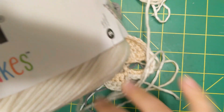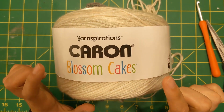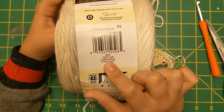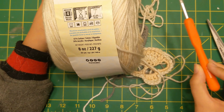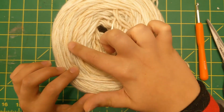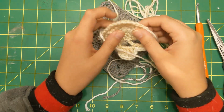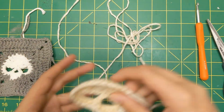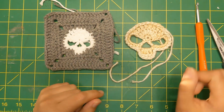I really like this off-white yarn. This yarn is a Karen Blossom Cake yarn in the color Yacht Club, apparently. I am using the correct hook size for it, which is a 5mm crochet hook, which I have right here. I really like this yarn because if you'll notice, it's not fully white, it's not fully off-white, it's got these more gray sections and these more cream colored sections, and it gave a more authentic bone feel in my opinion. So that's why I went for this yarn as my yarn of choice.